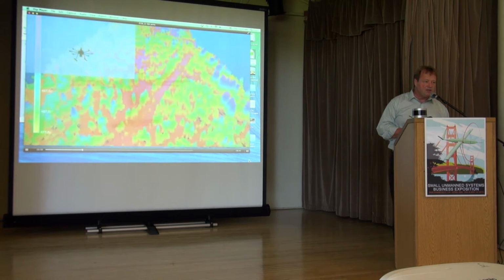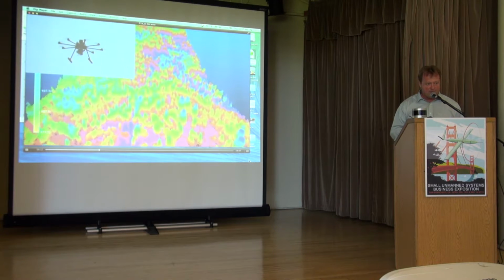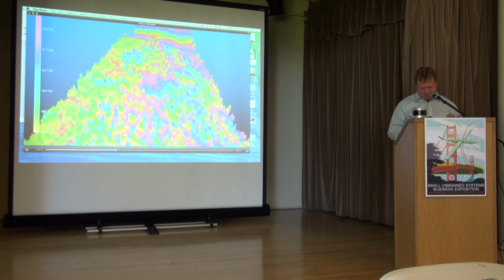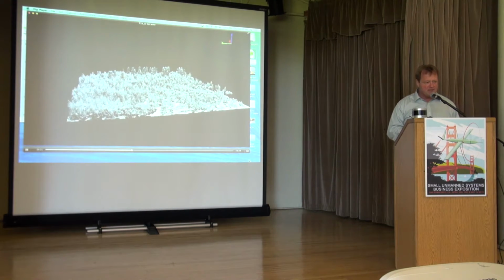So this is with the HDL32. See the scanner at the bottom, the octocopter on the top, flying over the forest. This is the 3D point cloud, essentially as taken. And then you see a little bit of what kind of analysis can be done to it.